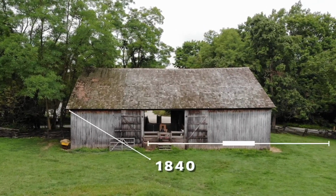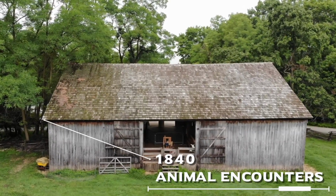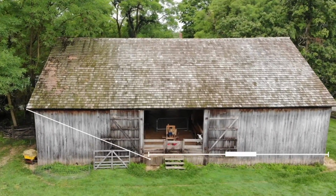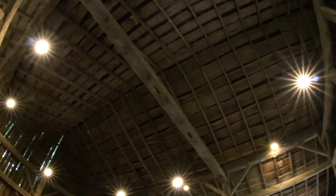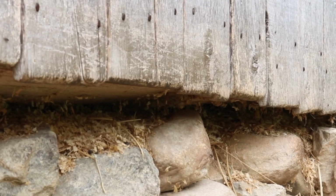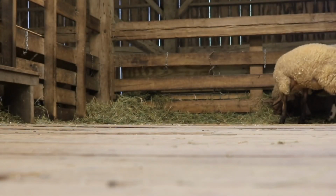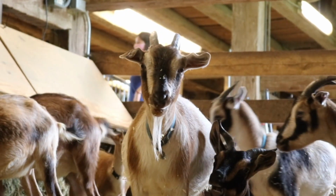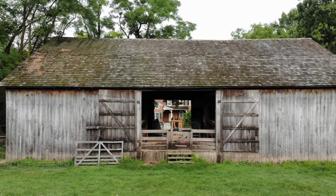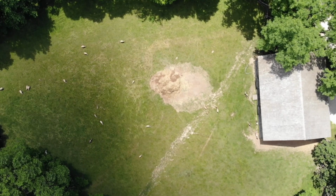This barn was donated by the Stuntz family of Delphi, Indiana, and once stood in Rossville. The barn was built in 1840 and is a good example of a threshing barn. In a threshing barn, the grain would have been laid out on the floor, which allowed the animals to walk on it, separating the grain from the chaff. With both barn doors open, this created a breezeway that allowed the lightweight chaff to be blown away.